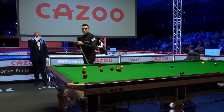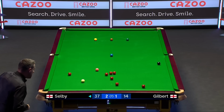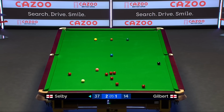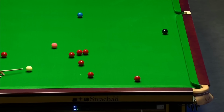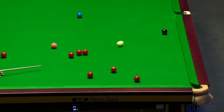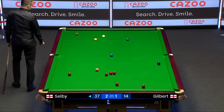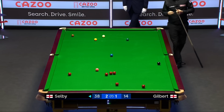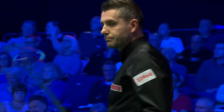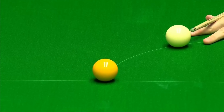Just struggling a little bit with controlling this cue ball. Putting more pressure on each shot he plays. And this is always the problem, of course, when you've lost ideal position. Things can happen. You have to travel and you've not got a nice kiss on the brown. So it's back to closing the shop again.